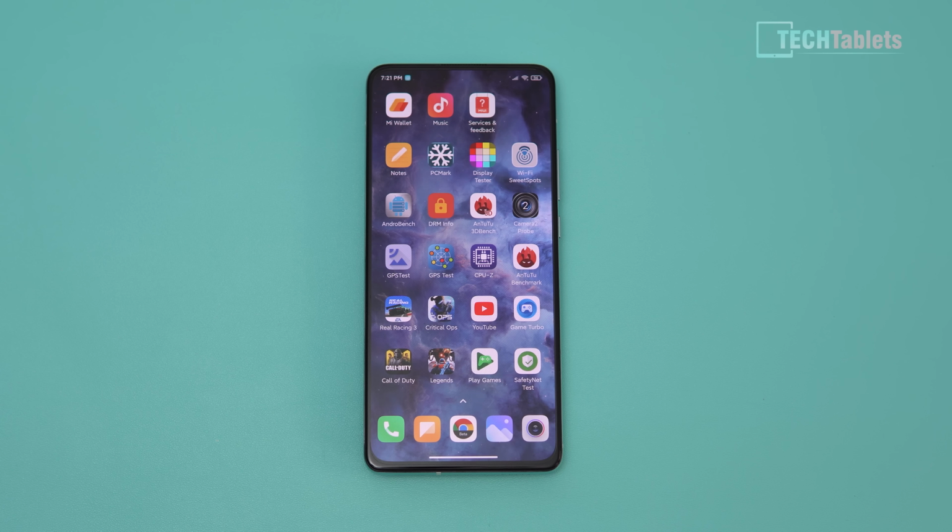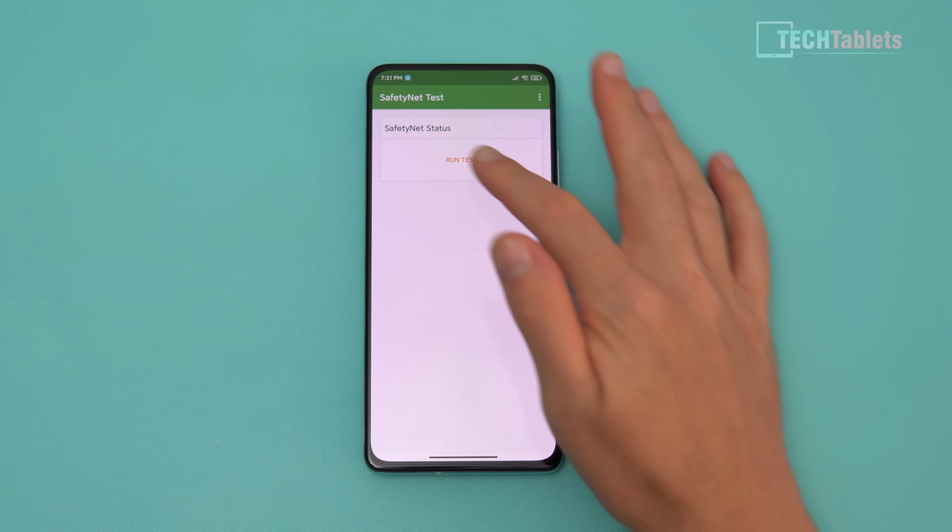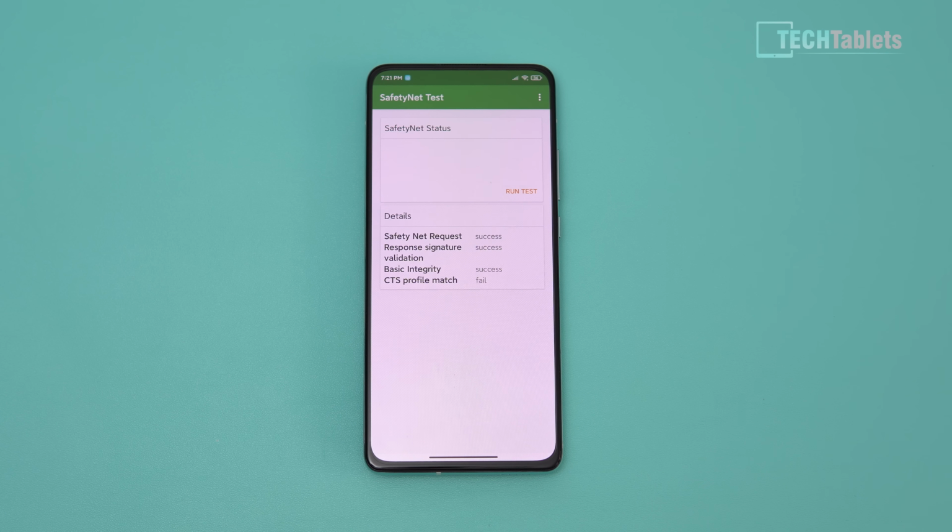The other was, you've probably seen it here if you're after this information, is Safety Net test. So for your banking apps and everything, let's run this. Unfortunately, it's not going to actually work, okay? It's going to come back and say fail. So that's not good to see.